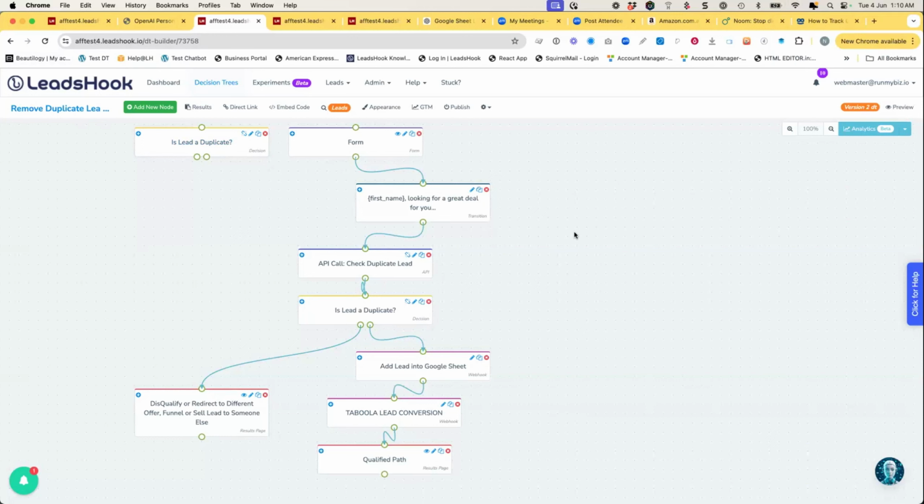Got it. So you will have one decision tree for each traffic source, is that what you're saying? Yeah. So one for Google search, one for YouTube, one for Facebook, and one for native, like Taboola or something.